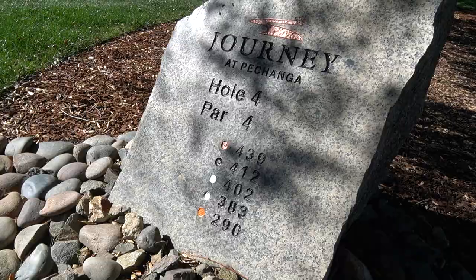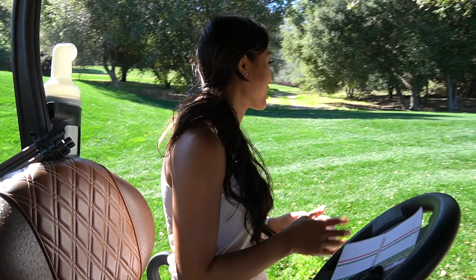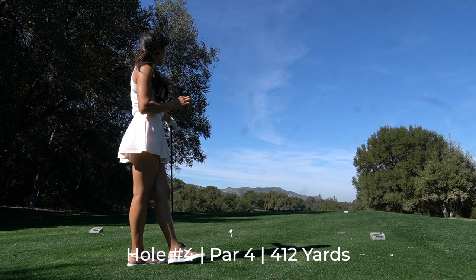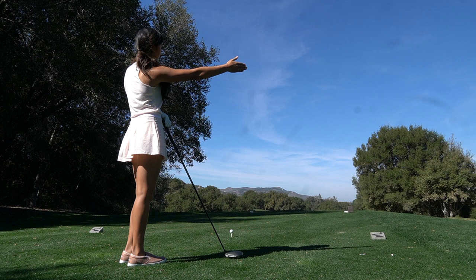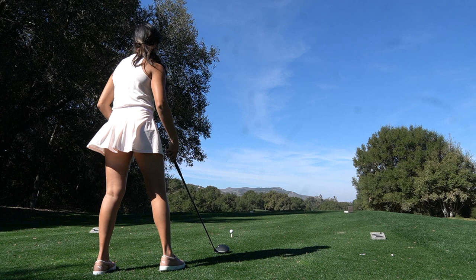This is kind of a funny par four, so I know that it banks this way and that way from prior playing here, so we'll see how good of a drive I can hit. Hole number four, 412 yards from the black tees. This hole is tricky because it banks this way, there are trees coming from the left and the right, and there's hazard on the right. So you want to take it at the edge of the left tree line and let it kind of bank down. I'm going to go a little risky and go driver here because I don't want too far of an approach.